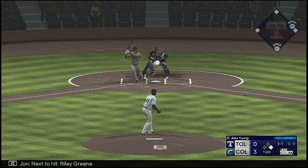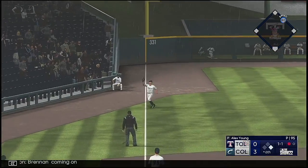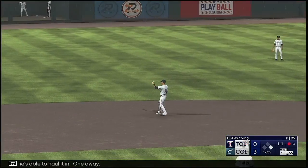Next to hit, Riley Green. That one lifted to left. Brennan coming on. Great effort as he's able to haul it in. One away.